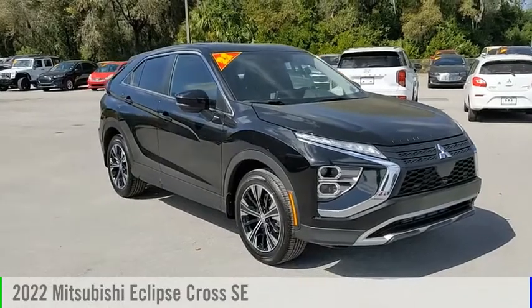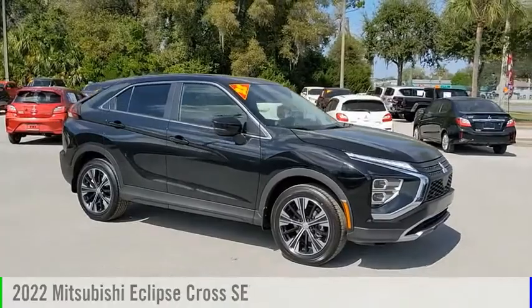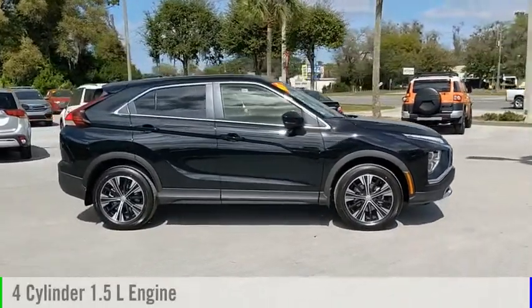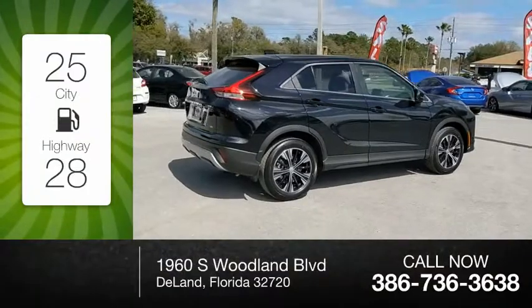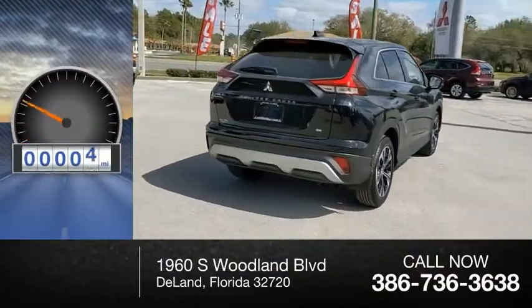Take a ride in the 2022 Eclipse Cross. This vehicle is powered by a front-wheel drive, 4-cylinder, 1.5-liter engine, and comes with a continuously variable transmission. Great fuel efficiency saves you money by requiring fewer trips to the gas station. This vehicle has less than 100 miles.